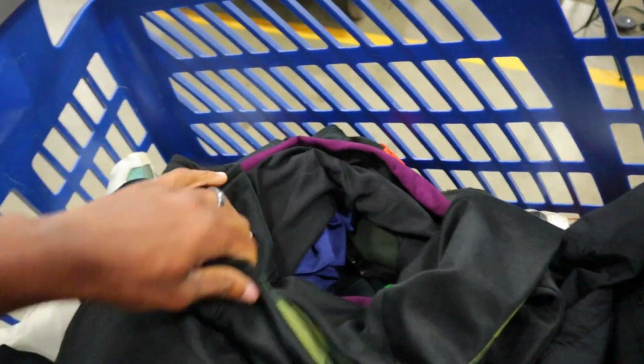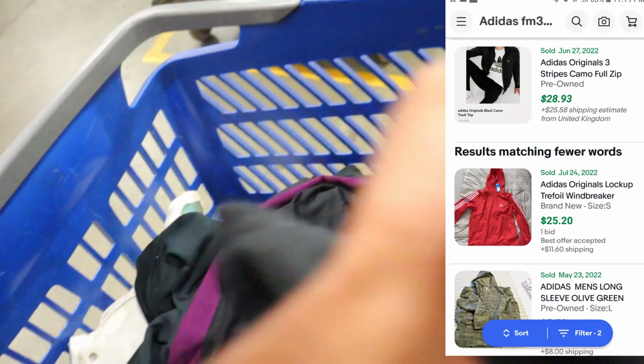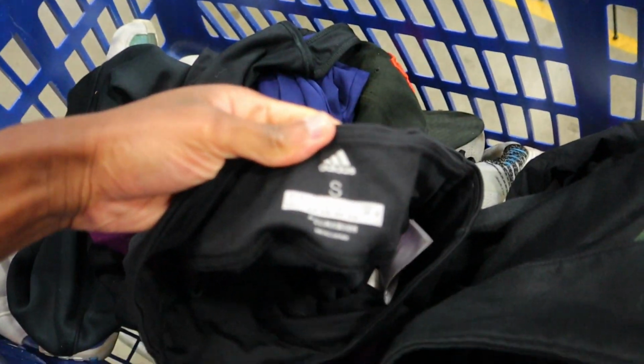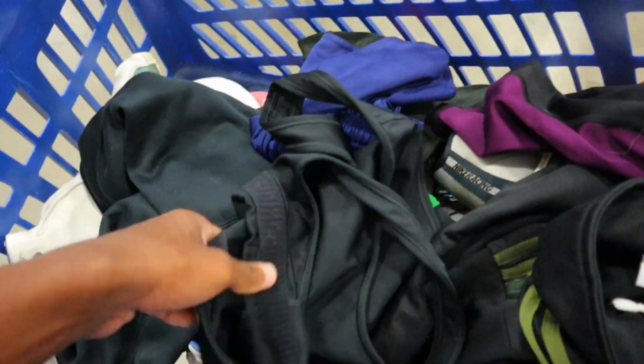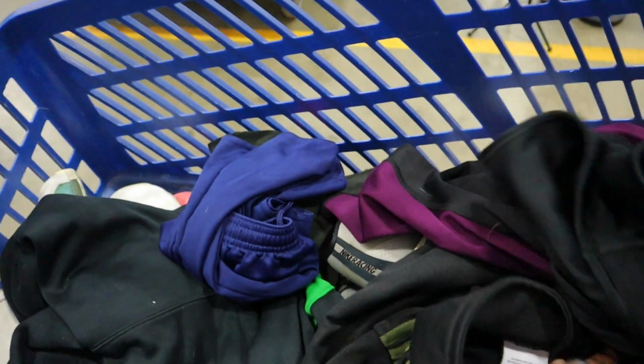And next up is this Adidas Originals black and camo track jacket. I believe this one is a men's size medium. And then I just got a pair of these Adidas leggings right here. Nothing special, probably 50 cents to $1. Should be able to get like 20 on them. And this right here is just a generic Nike sports bra, super cheap, probably 50 cents. Should be able to sell it for somewhere around 15 bucks.